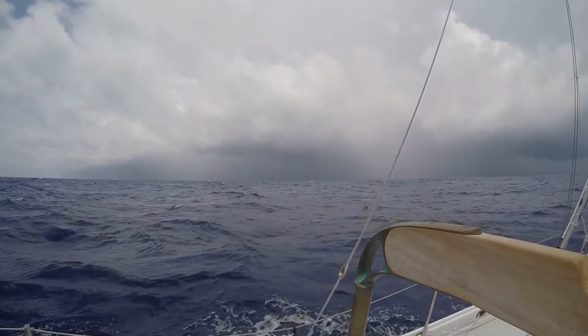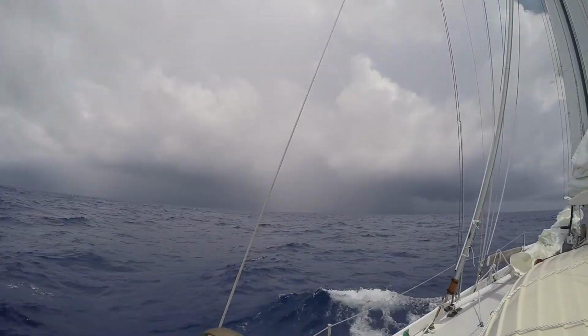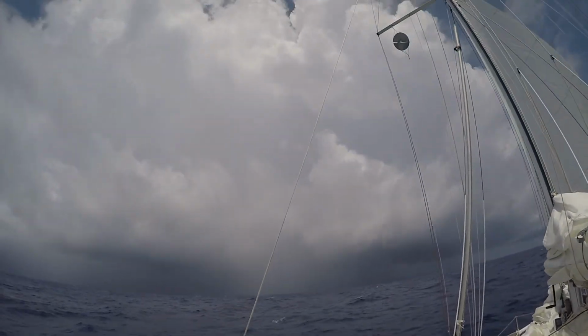Just getting into the Gulf Stream. That's not looking good.